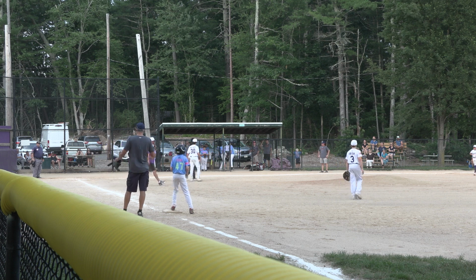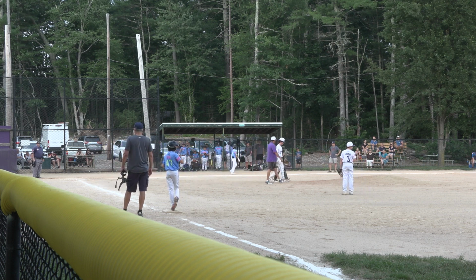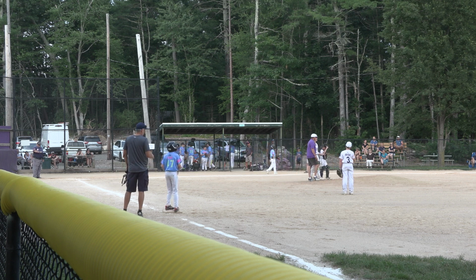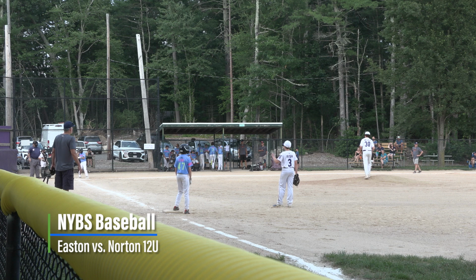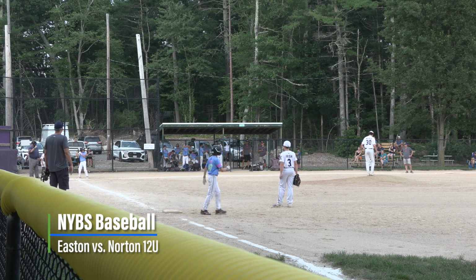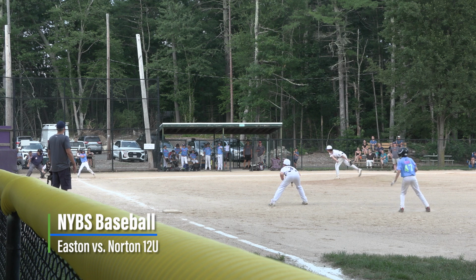George coming to the plate. Looks like Norton's going to call a timeout, and they just might make another pitching change. We'll see what happens. We'll be right back. So we're back. Looks like they've opted to leave Kevin in there. He's going to face George now. Easton's got runners on first and second with one down.